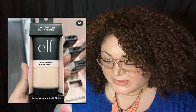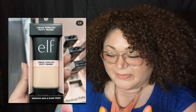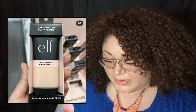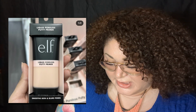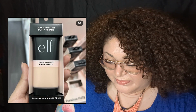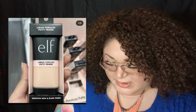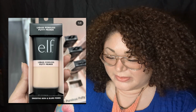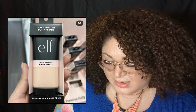This actually is interesting to me. It is from e.l.f. Cosmetics. It's the Liquid Poreless Putty Primer. So they normally have the putty primer in a jar, but they've made a liquid version of that. I'll definitely probably pick this up. I can't imagine it being more than $20. It's e.l.f. They're pretty good on pricing.